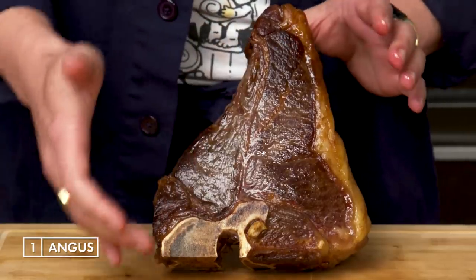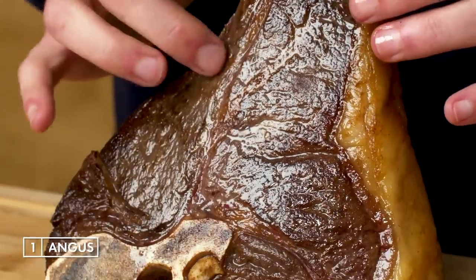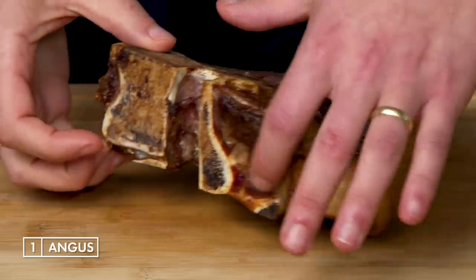One of the things that makes a T-bone steak challenging to cook is that bone that bisects it, which conducts heat at a different rate than the meat does, and you actually have to stand it up on this flat side for a period of time in order for it to cook properly.